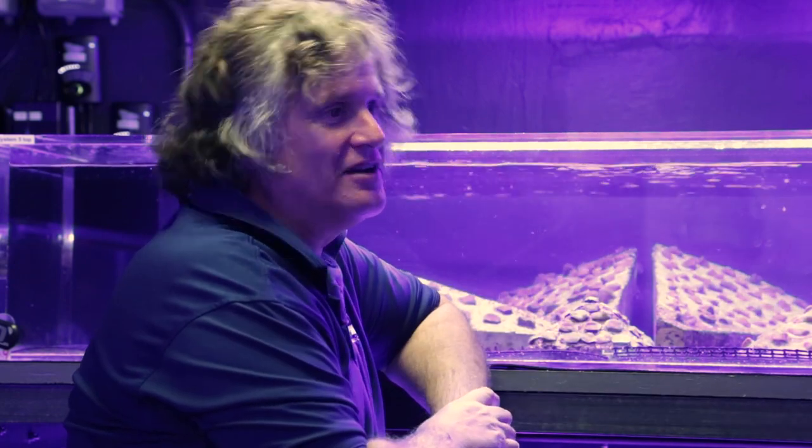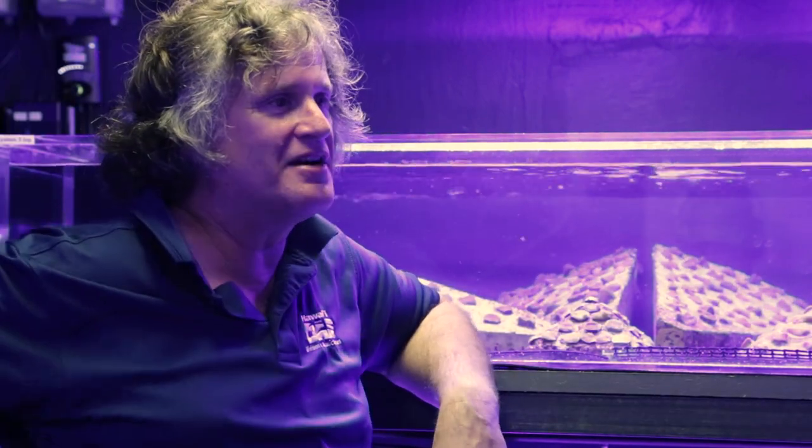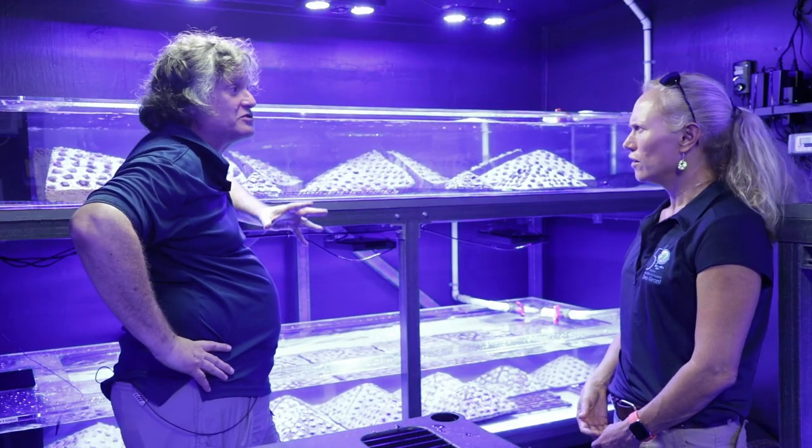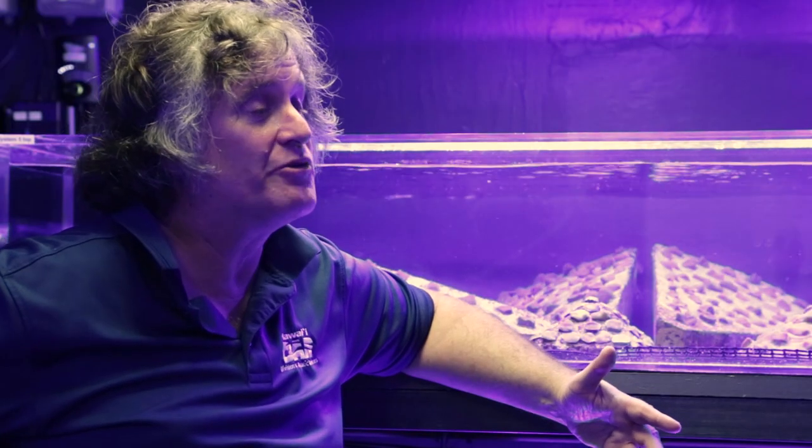We came up with the 1 meter. Now we're moving beyond 1 meter. Our next goal is going to be 2, 3, 4 meter corals. And that's going to require a whole new technology to accomplish, which we're working on. It's a small nursery, but we're doing a lot of cool stuff here. Now we need to go even bigger and start affecting entire reefs.